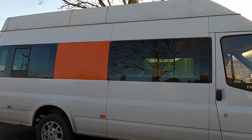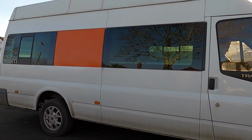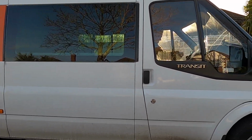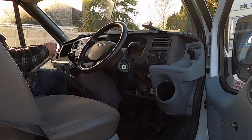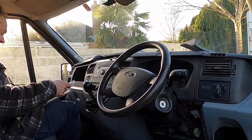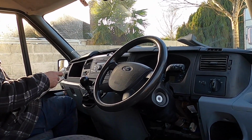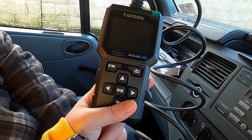So over the road, this is my dad's really massive Transit van, which is currently a bit of a work van stroke camper van build. And he has done a lot of work to this mechanically as well. And because he has done a lot of work to this mechanically, we have a few engine management lights on. The dashboard's a bit like a Christmas tree, so let's plug it in and see what's going on. So the TOPDON has been opened up. It's a nice bit of kit actually, isn't it? So this would definitely be handy for us.